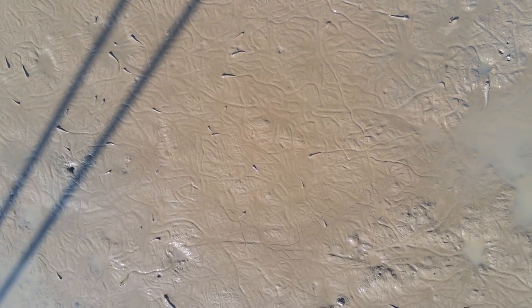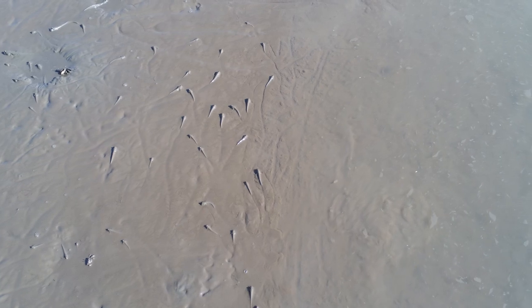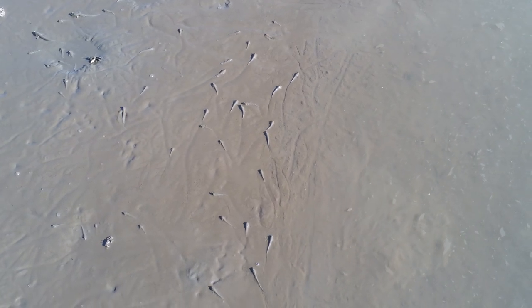At first it seemed to be pretty empty, but then we noticed that on the mud close to the riverside there were groups of young mudskippers moving around like herds of antelope on the Serengeti plain.